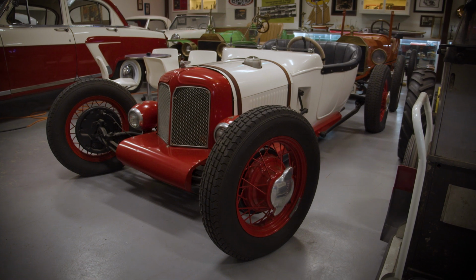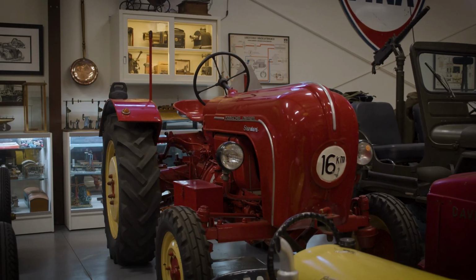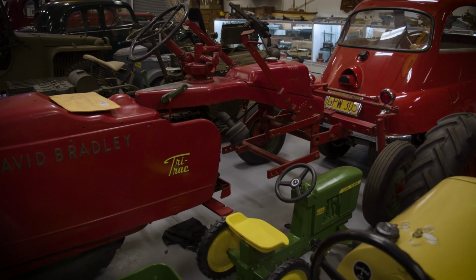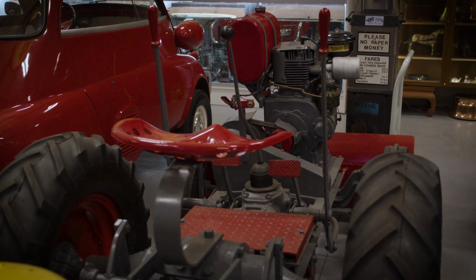Then I have some early farm implements. There's a Porsche Standard. It's a 2-cylinder tractor. Then there's a Bradley, I think it's a 3-wheeler. A little Bantam tractor and a Gibson tractor.